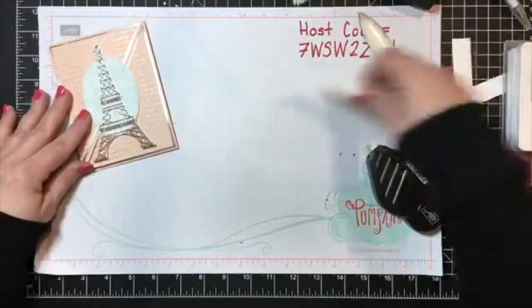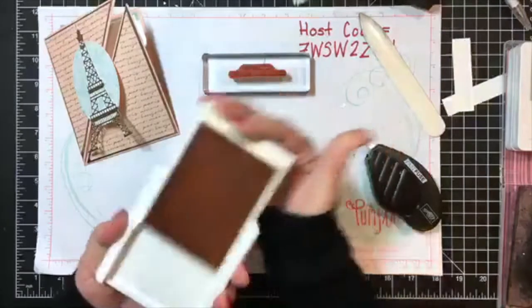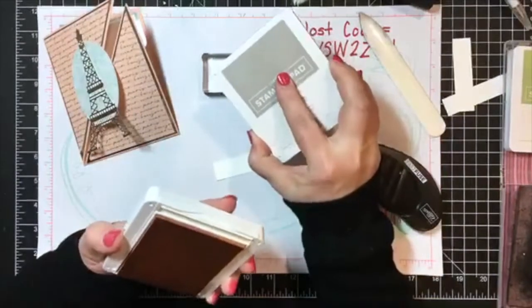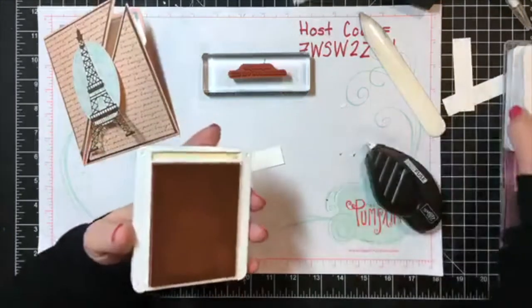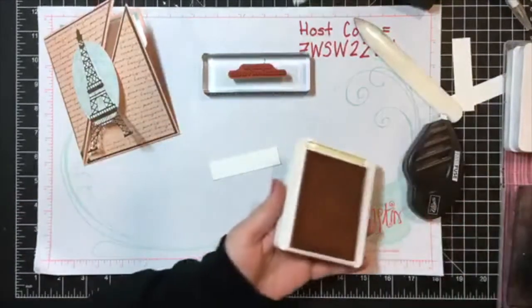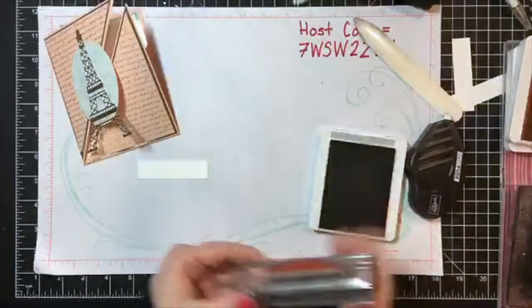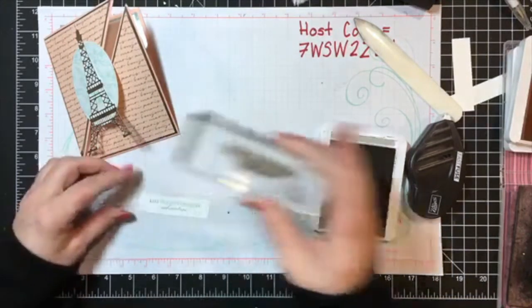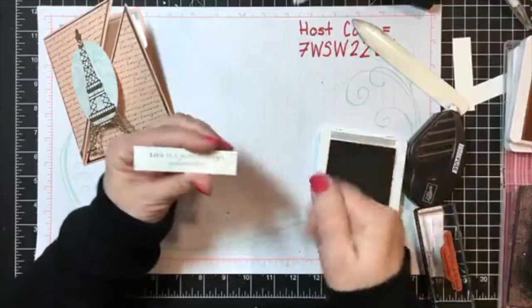I decided I do want to stamp a greeting, and I'm going to stamp in, let's see, I pulled out Petal Pink, Pool Party, Gray Granite. I like the Gray Granite because it goes so nicely with the champagne foil. And then a pair of pizzazz for the next card. Yeah, I think I'll go with this one, the Gray Granite. And this says, life is a magnificent adventure. Isn't that the case? Oops, I just smudged it.